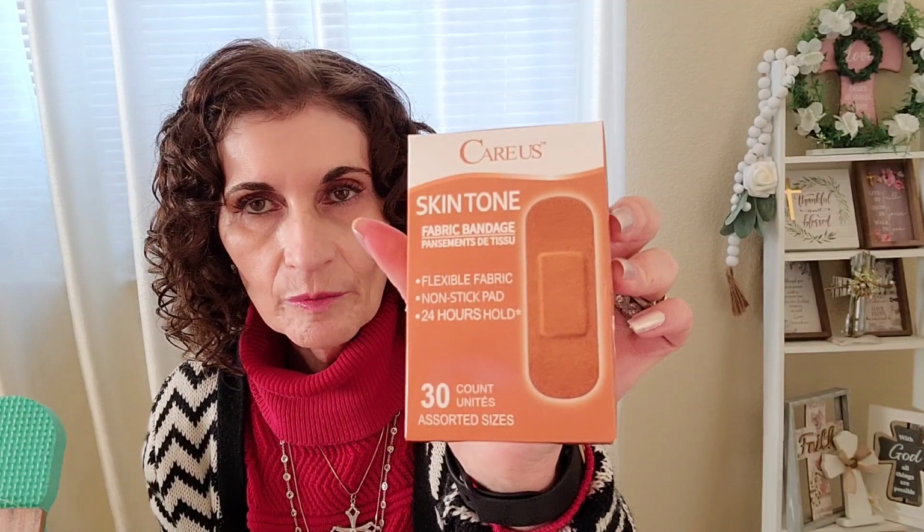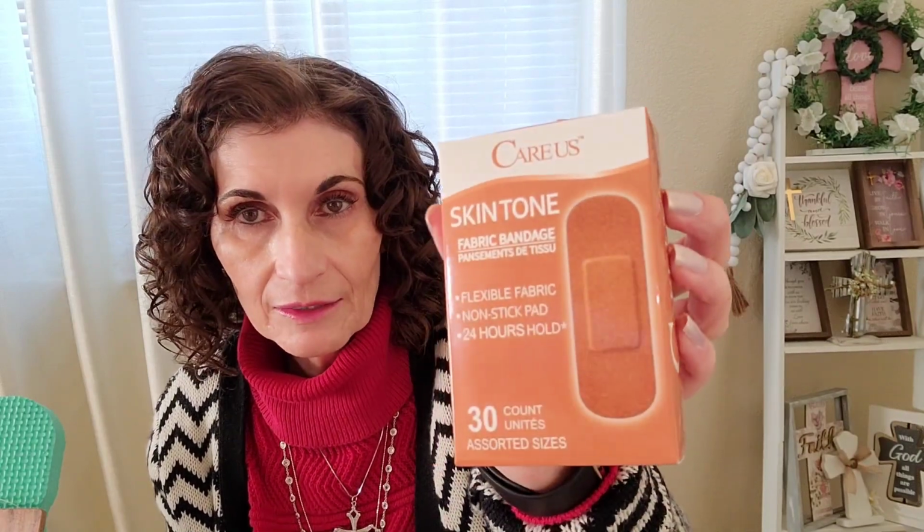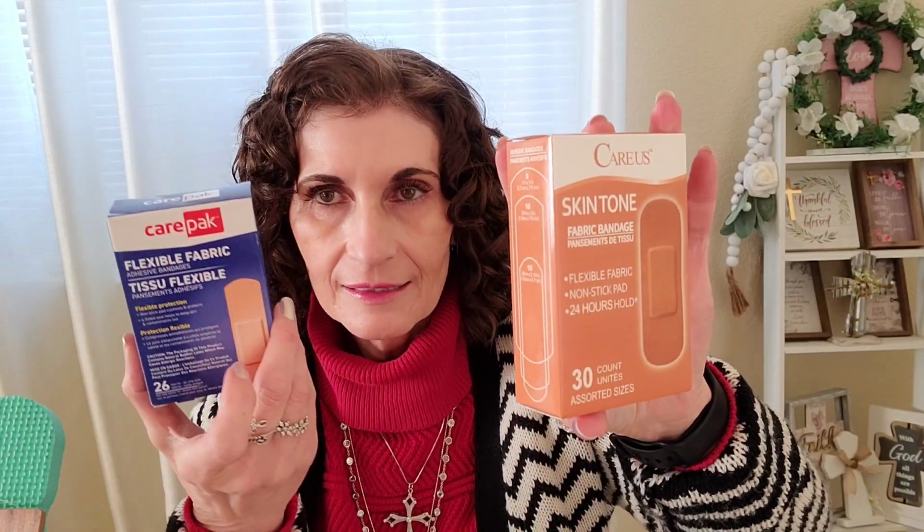These are like skin tone bandages. You'll see them at the end. I took pictures. They have darker ones, and then medium, and then I think this is the lightest one they had. These are also fabric. So I want to see how these work. And there's 30 in here. So that's even better than this. Hoping they will work. But these have, oh, I'm just looking at them. They have different sizes. So they have 5 1-inch by 3, 10 3/4 by 3, and 15 5/8 by 2 1/4. So these have, this is all one size. And these are different, this one here is different sizes.